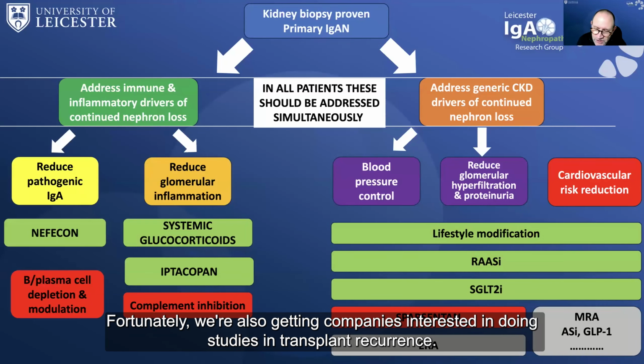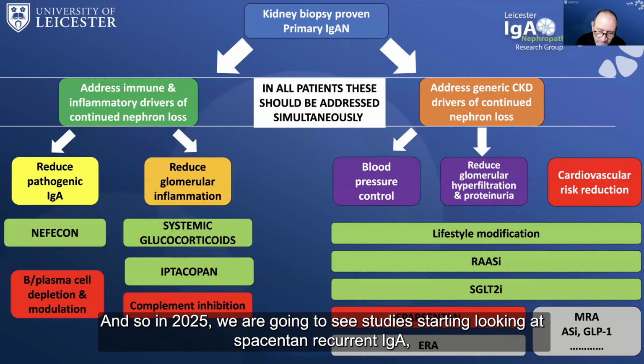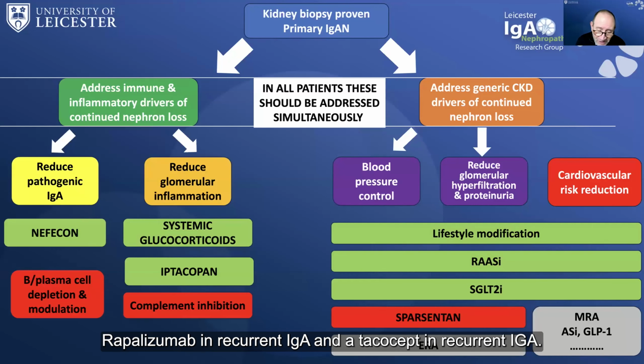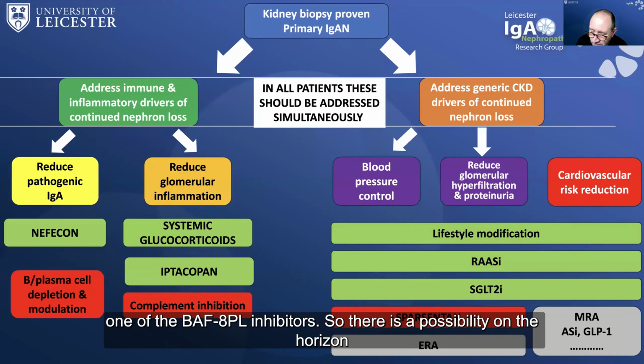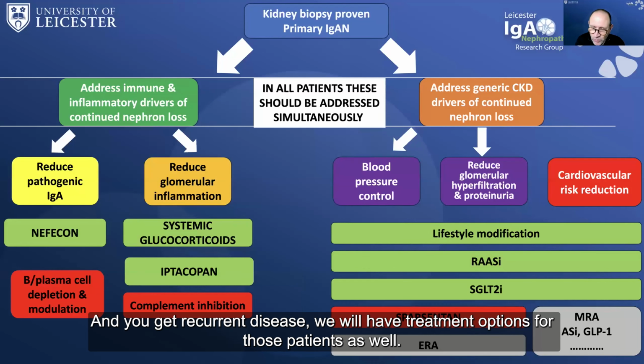Fortunately, we're also getting companies interested in doing studies in transplant recurrence. And that's something I get called about a lot: I've got a young patient, they're on their first or second kidney, and they've got recurrent disease. What am I going to do? And so in 2025, we are going to see studies starting looking at sparsentan in recurrent IgA, ravulizumab in recurrent IgA, and atacicept in recurrent IgA, one of the BAFF-APRIL inhibitors. So there is a possibility on the horizon that even if you're unlucky enough to get to the point of needing a kidney transplant and you get recurrent disease, we will have treatment options for those patients as well.